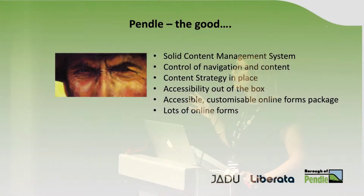So at the start of our journey, we'd finally managed to convince senior management that it was worthwhile doing. Our customers were crying out for more access to online services. We knew we needed to be the first choice for our customers, so we knew we needed to make our processes efficient and effective. When we looked at what the basics were that we had in place already, these were some of the good things.